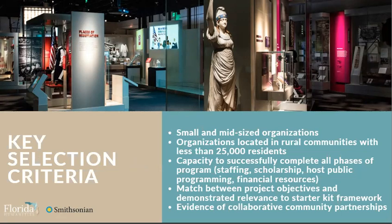Florida Humanities and the Smithsonian will select organizations for support based on the following criteria. Small and mid-sized organizations and those located in rural communities with less than 25,000 residents will be prioritized. Organizations with the capacity to successfully complete all phases of the program, including sufficient staffing and scholarship to research and write the exhibition script, and collect local content, host the completed exhibition and complementary public programming over a multi-year period, and adequate financial resources in addition to Florida Humanities provided funds will also be prioritized.